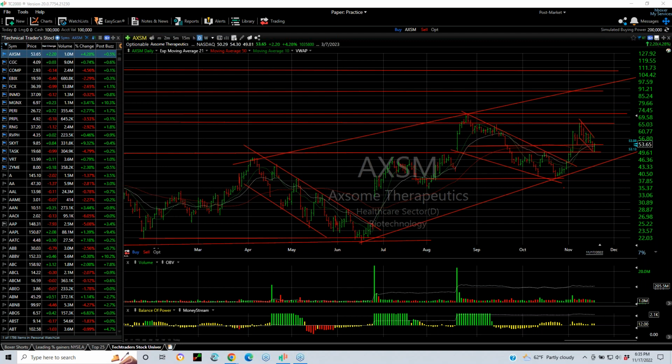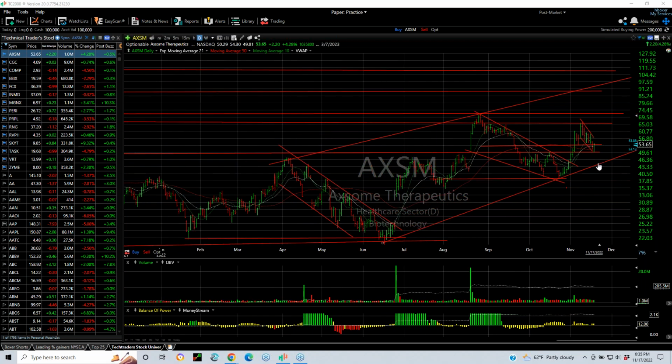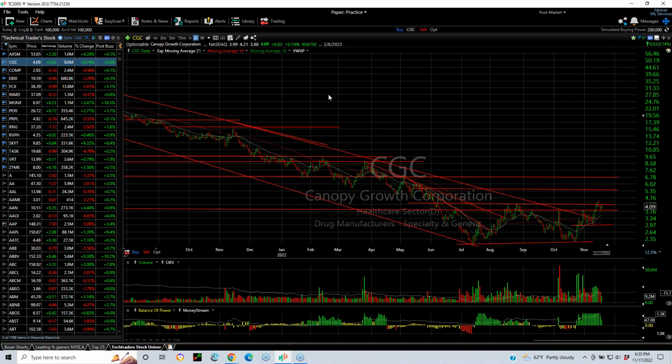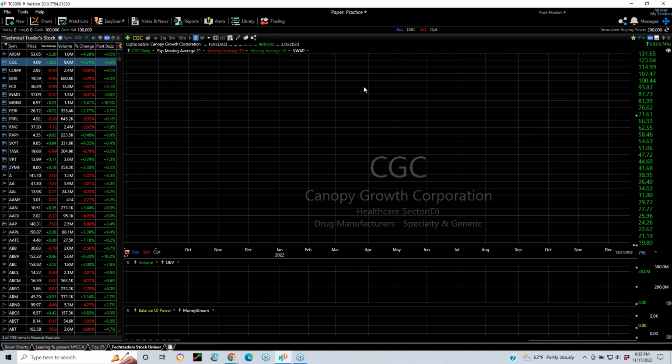AXSM, for example, exploded at the resistance and pulled back. It's been a nice orderly retrace in a 7 or 8 day pullback. It's near the 50. It's near lateral price support. It's above the long-term trend line. I think it's a buy right in that zone. We shall see. It did reverse today from 49.81 to 54 and change, finished 53.65. And the long-term chart tells me that targets are 71 and 87.